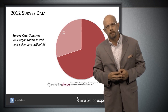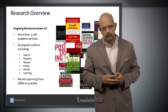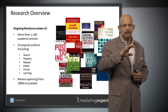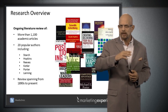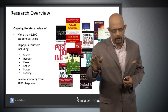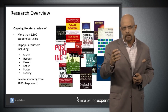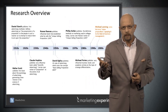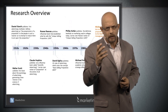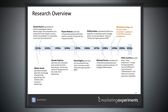Now at Meclabs, we've been working on this issue for years. We have studied every scrap of content we can find. We have gone through every academic article ever written. We've quantified those articles, selected 1,100 that have some obscure connection that might in some way help inform our understanding. Most of them don't even attempt to outline a value proposition. In addition to that, we've gone through all the popular works that use the term. It's a new term in business. In fact, if you look, it was coined officially in the 90s, and the primary author of the term was Michael Lanning.